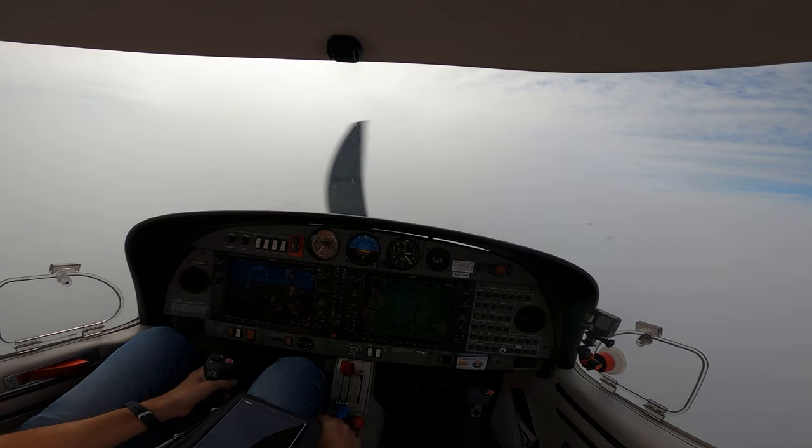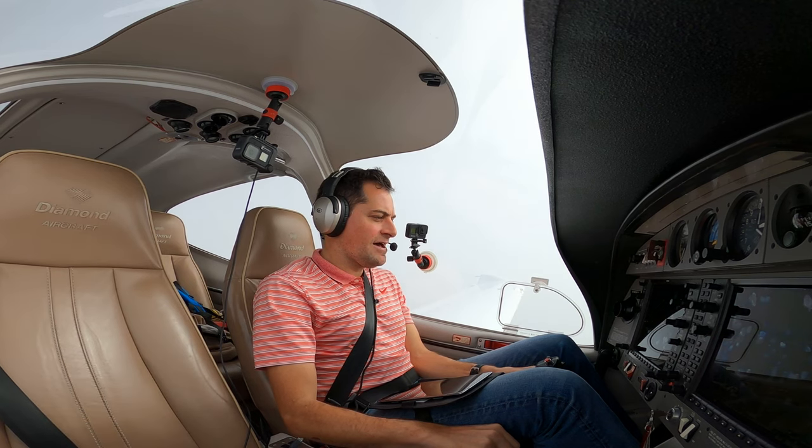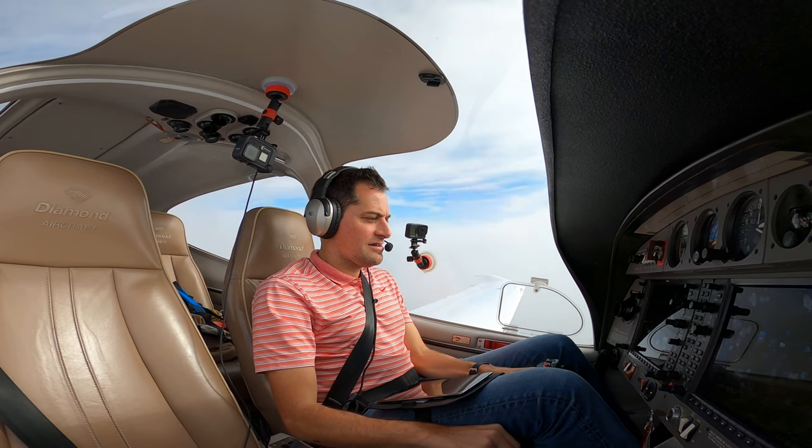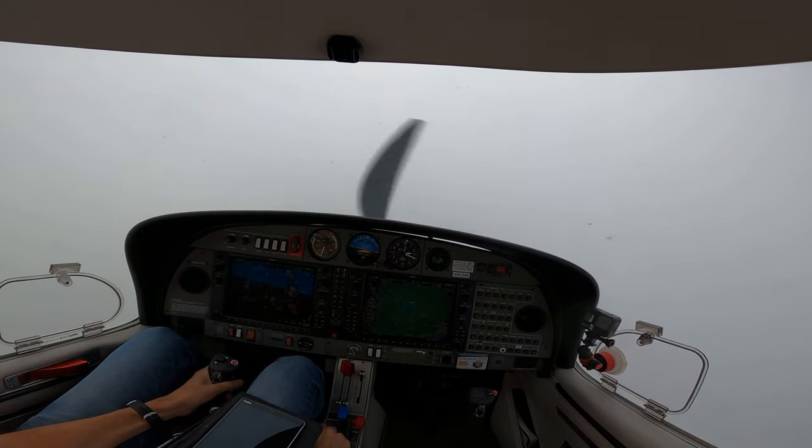Reducing power here. Getting my RPMs up to full fine. Good morning. And we are in the soup again.